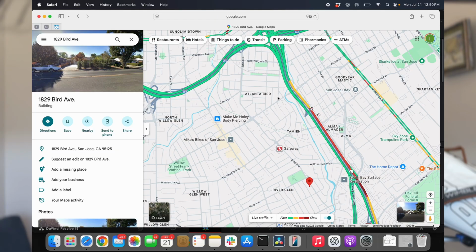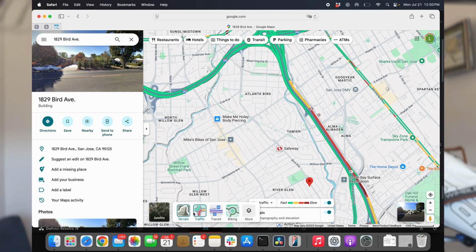Number 2, it's on a busier street. Bird Avenue isn't a quiet side street. It connects parts of the neighborhood and you see a lot more car traffic. You can feel it when you're standing out front.